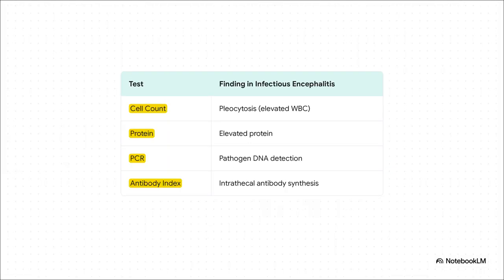I like to think of this CSF panel as, well, like you're building a legal case against the pathogen, right? The cell count and the protein levels, that's your circumstantial evidence. It tells you, hey, something is definitely wrong, there's inflammation here. But the PCR test, that's the DNA evidence. That is the smoking gun that says, we got him. This is the culprit. And then, the antibody index, that's the confession. It's proof that the immune system isn't just fighting somewhere in the body, it's mounting a specific, targeted attack right there inside the central nervous system.